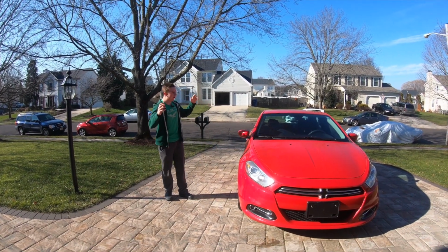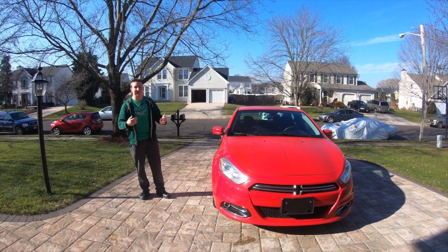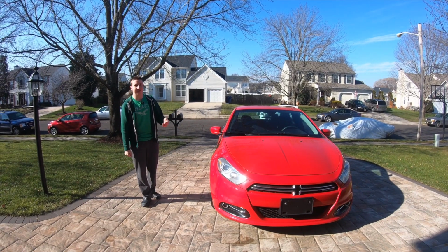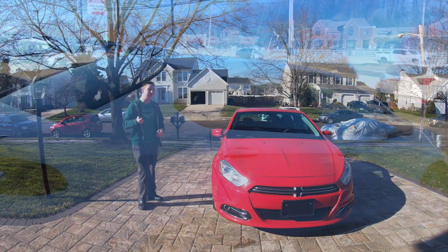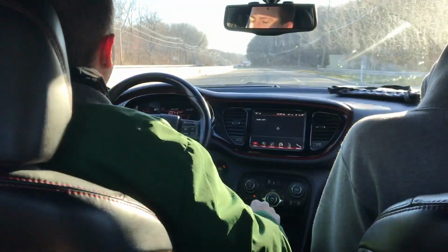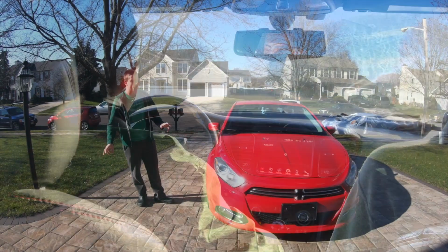So I was looking for other stick shift Darts because I don't want an automatic car. I'm a stick shift guy and I wanted a stick shift. So we were looking around, and for some reason they're all in North Jersey with all of the hills, and we found two cars that really piqued my interest. One was a white GT, which is the top of the line car. I mean, that is the nicest Dart you can get. It has heated seats, heated steering wheel, red stitched leather, sunroof, all of the fancy stuff.